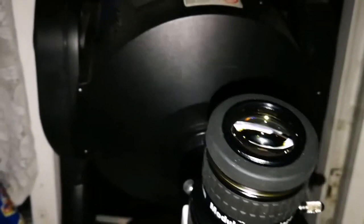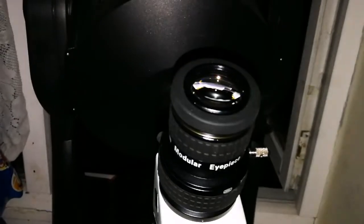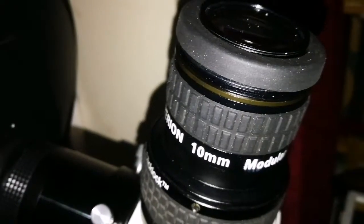Okay, this is the moon. And this is the Meade LX90 telescope with a 2-inch eyepiece. This is a modular Hyperion eyepiece, 10mm. This is a Baader planetarium eyepiece, of course.